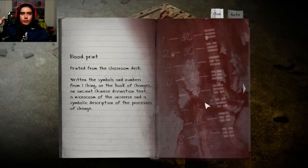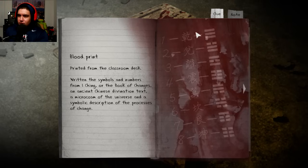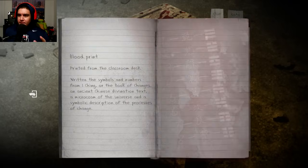Or, you know, the code for the lock that's on the door on the first floor. Or is it the third floor? I think it might be the first floor, yeah. So this is the code. But how do we know how to decipher the code? Wait, we know the numbers now. We know the symbols. So let's head back over there and see what we can do.